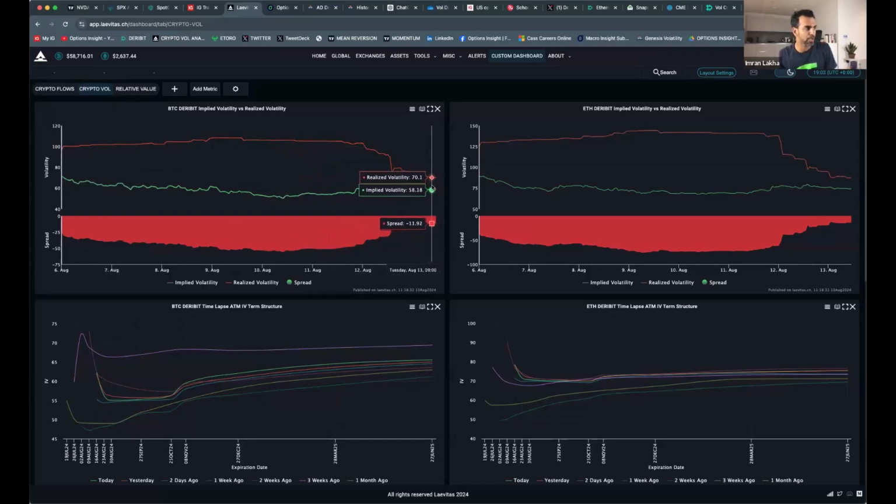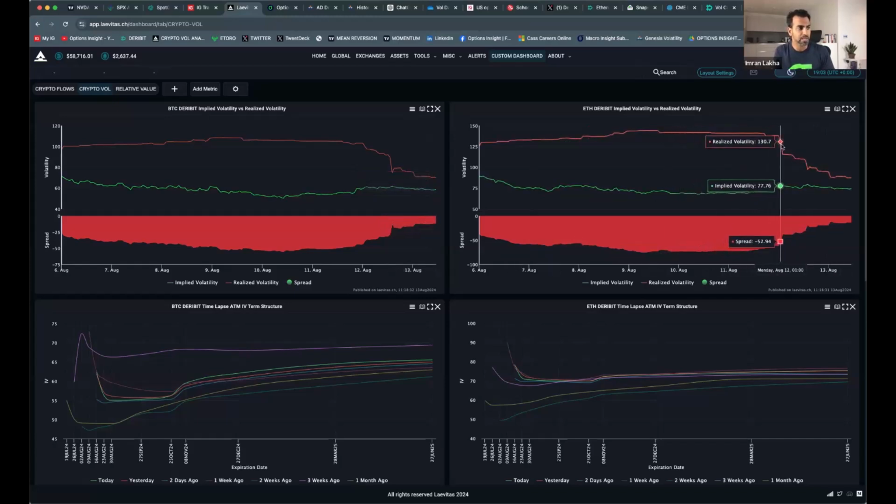So now we're down to about 12 vol point differential implied realized. Realized is still over, but implieds are now on a 50 handle, and suggesting that the stability has kind of returned, right? Similar story, we're up at 140 realized on ETH. That's collapsed all the way back down to 87.